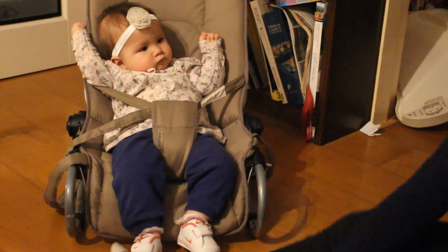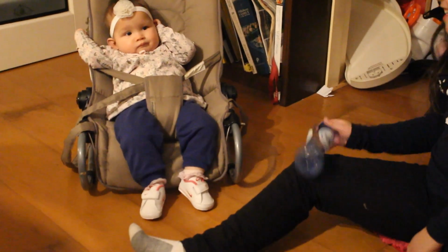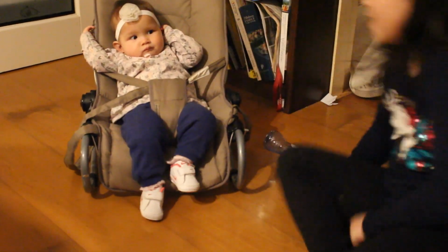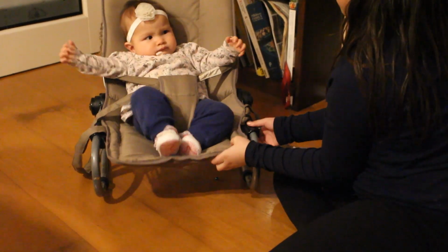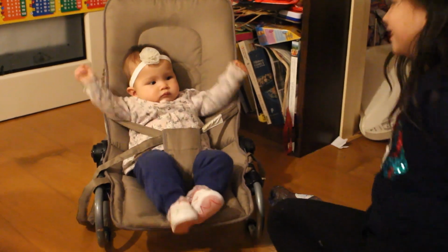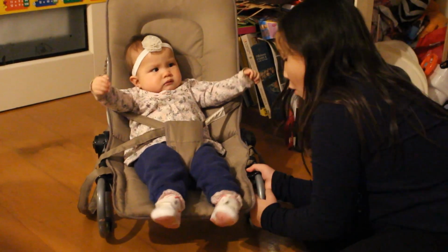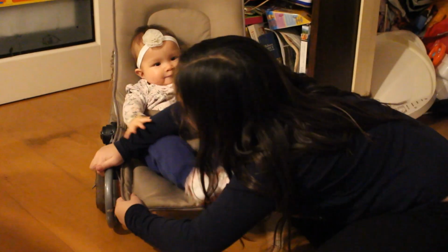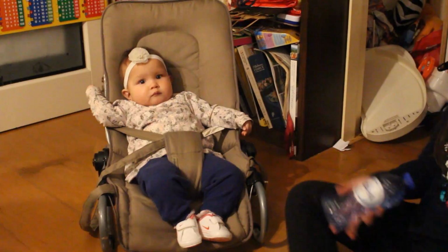Yay! Her foot is already on the ground. It's already on the ground and she's so... She became longer. It's okay if she wanted to be on the ground. Yeah. Yay! See my heart.